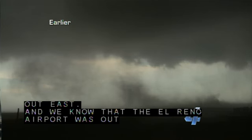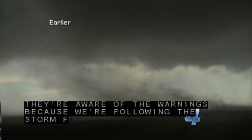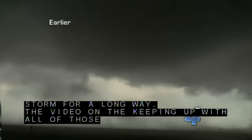I just hope that they were tuning in and were aware of the warnings, because we were following that storm for a long way, the whole entire KFOR storm team, and saw Emily Sutton out there, and she saw another tornado on the back storm. It must have been tough to keep up with all those warnings, but I think it's very fulfilling going out there and providing that ground truth underneath the storm for you guys and helping out the warning process the best we can.